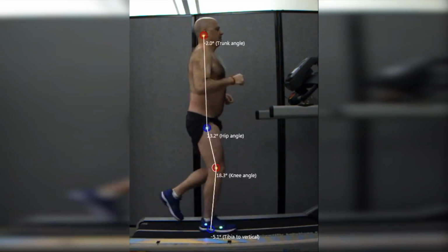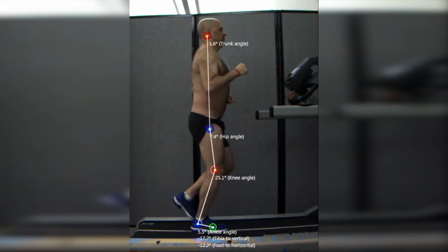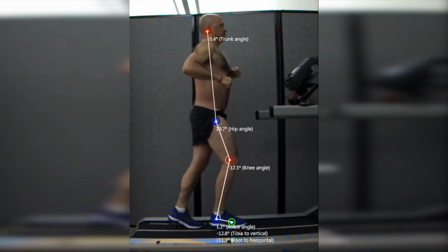Now the pelvis is very tilted, and it stays tilted throughout all the gait. See how your butt kind of swings back. That's because the psoas and all the hip flexors are so short. In order for you to extend the hip, you need to bring the pelvis forward.